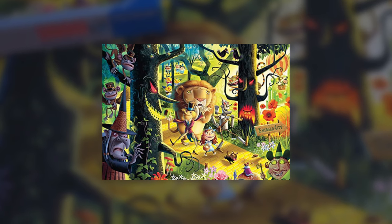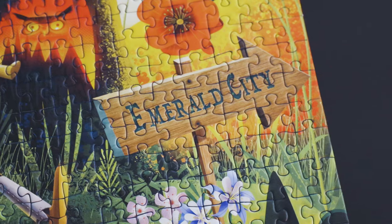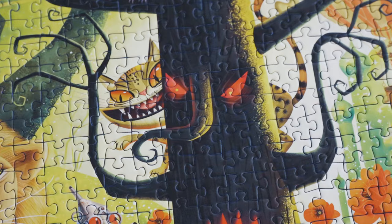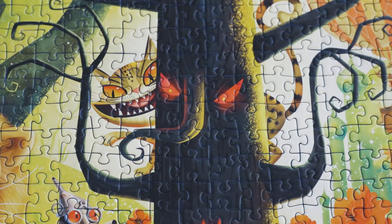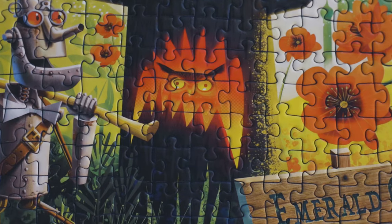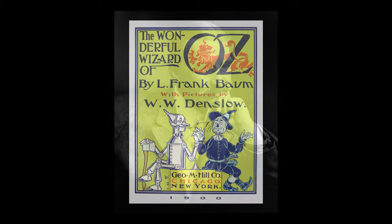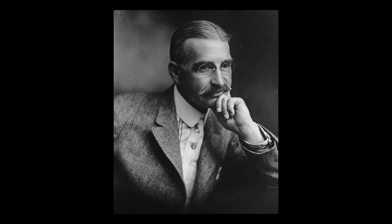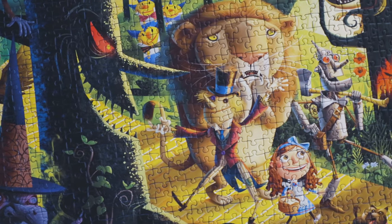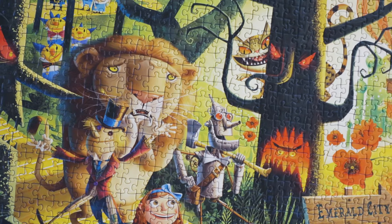Featuring the warm and vibrant artwork of artist Dean MacAdam, Lions, Tigers, and Bears Oh My is a 1,000-piece puzzle that is probably the best depiction of the famous story The Wizard of Oz in a modern 21st century illustration. Based on the story of the children's novel The Wonderful Wizard of Oz, written and published in 1900 by the author Lyman Frank Baum, this puzzle brings all of your favorite characters to life with its contrasting and lively colors.